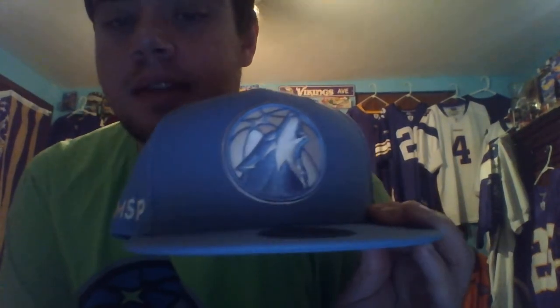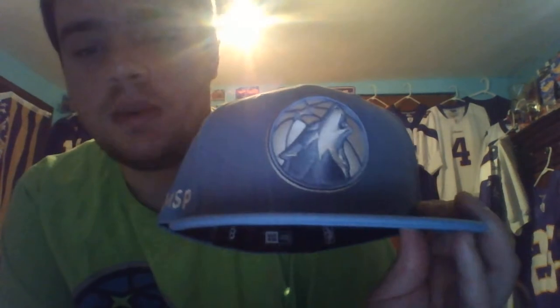And then I also have, to kind of go with, well, not really this, but hint hint, stay tuned. It'll be a topper to round out my collection for the 2019-2020 Timberwolves City Edition. As you can see here, there's the 2019-2020 City Edition fitted that goes along with the shorts and will also go along with the jersey. Stay tuned for that, because I just found out it shipped. I'll explain more in that video. Nothing fancy, just your typical 5950.